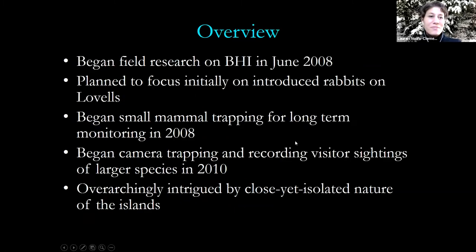Okay, so a little bit about what I've been doing on the Harbor Islands. I have been doing research on the Harbor Islands since 2008. When I say that, it's just amazing to me. My initial interest was on the introduced rabbits that used to be on Lovell's Island. They've subsequently gone extinct, but that's what really got me interested in the Harbor Islands as a mammal person and someone who was really interested in, still am interested in, introduced species.